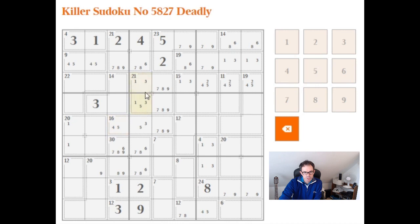Now that shifts the 1 in column 4 up into this 20 box. I don't know in which position yet, but we know now it's going to contain a 1. Can't quite conclude there's no 7 here, but we're definitely closing in on completing this puzzle in the near future, I think.